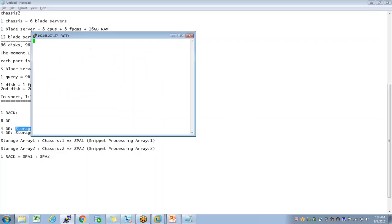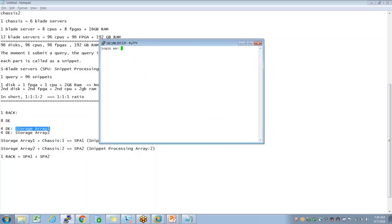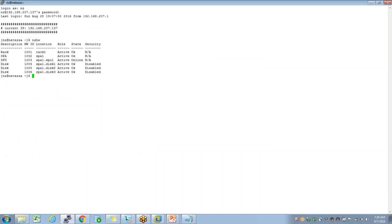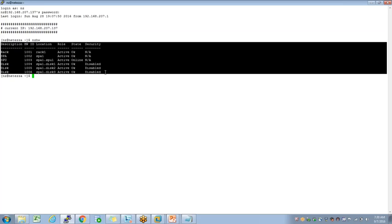one of the key responsibilities of an infrastructure DBA is to manage the hardware, right? So how can I see the list of hardware available in my system? The moment you log in, type a command called NZHW. In an older version, we used to have something called inventory, but that's been renamed to nzhw. Now this is an emulator, but in a real box you see the output of this hardware command in multiple pages.